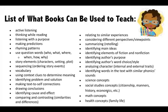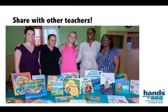relating to similar experiences, considering different perspectives or viewpoints, summarizing or retelling, identifying main ideas, identifying elements of fiction or nonfiction, identifying author's purpose, identifying author's word choice and style, analyzing character, internal and external traits, identifying words in the text with similar phonic sounds, science concepts, social science concepts like citizenship, manners, history, economics, etc., math concepts and health concepts and family life.